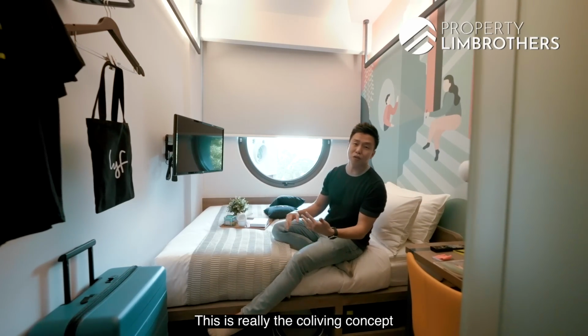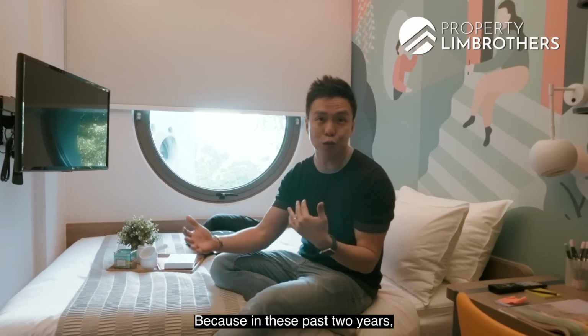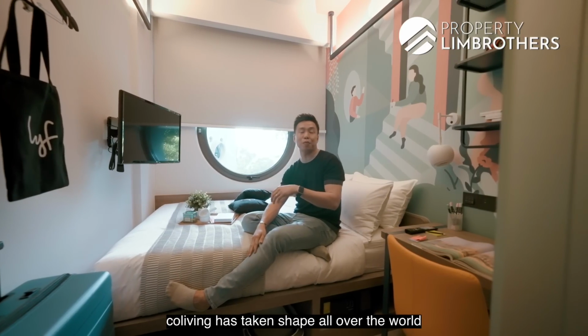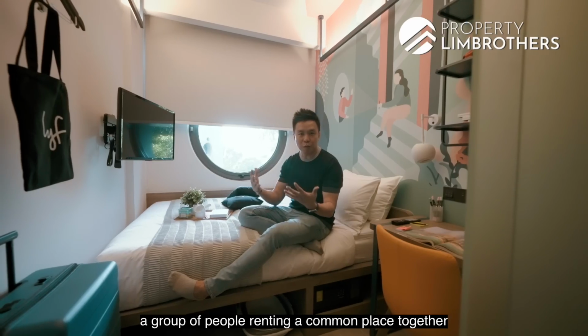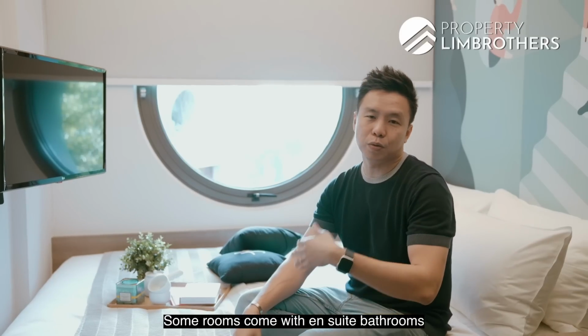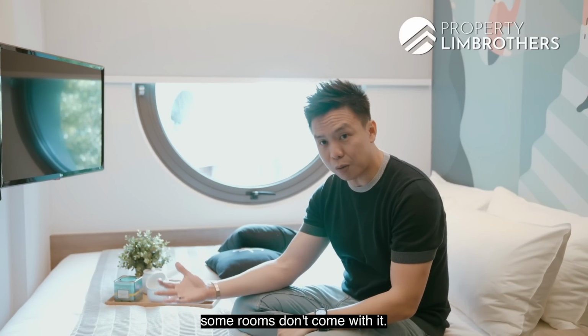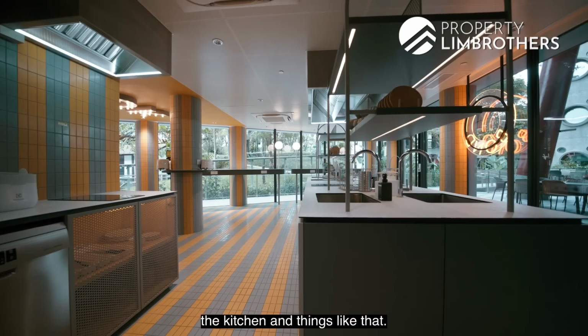This is really the co-living concept to the maximum lifestyle level, because in these past 2 years, co-living has taken shape all over the world as well as in Singapore. Co-living, of course, means that a group of people rent a common place together with their own rooms. Some rooms come with an ensuite bathroom, some rooms don't. And of course, they share common spaces, for example, like a living room, the kitchen, and things like that.